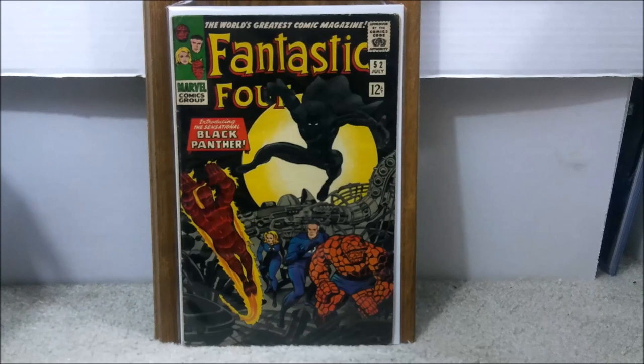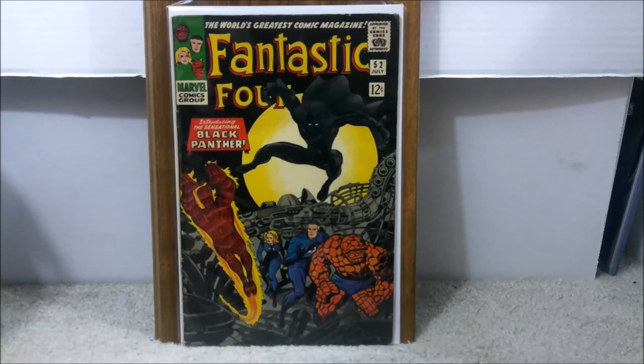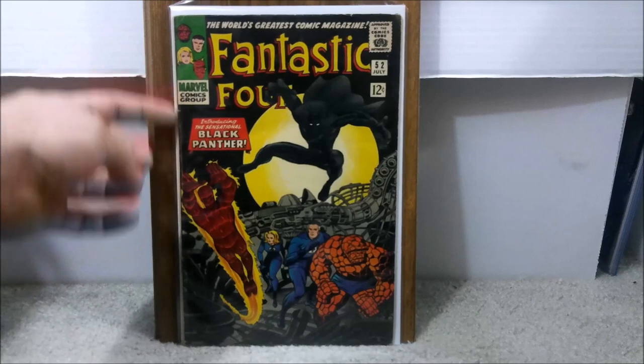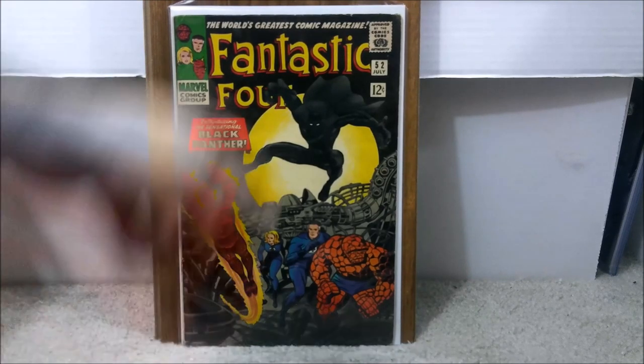Inside of this book, again, especially for a Silver Age book, looks beautiful on the inside. It has white pages. I'm predicting about a 4.5 to a 5.5. A lot of the problems on this book, especially on the back, can be pressed out because there are a couple of creases, but they do not break color. There are a couple of color breaks along the spine. I mean, that's to be expected on an older book like this.